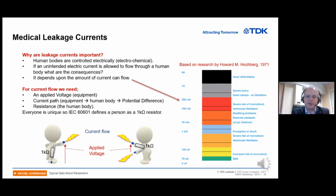If we look at the research by Howard M. Hochberg in 1971, you can see at very low current levels it's pretty safe, but you don't really need too much current for it to start becoming a problem for the patient or the user. So we have to be really careful how much current the power supply can leak through its case or through its natural earth leakage.